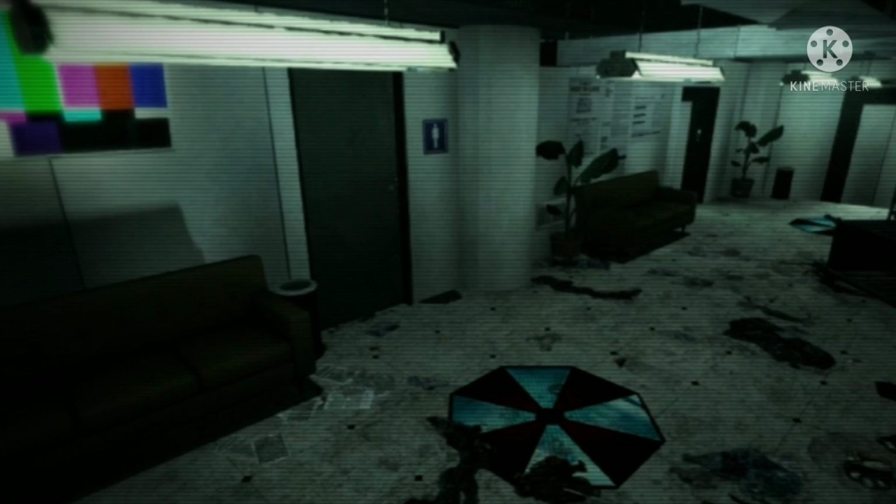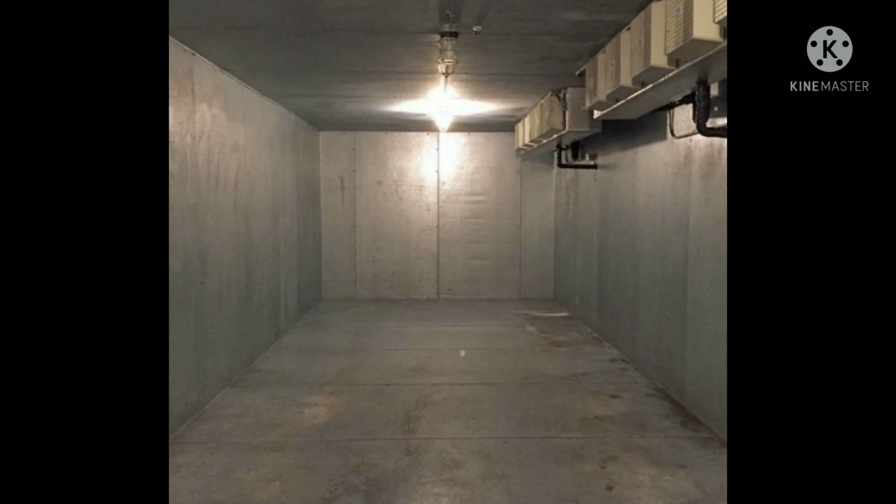Zander says, "Come on, Claire, we gotta go," as they are running through the building as the intense music is playing. Mad zombies are just coming out from the vents and they are just looking at them, ready to bite them. Zander says, "Come on, we gotta keep running, we gotta keep going." Jill just breaks down one of the doors.